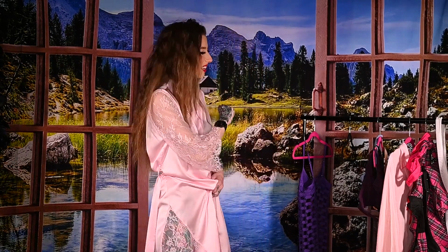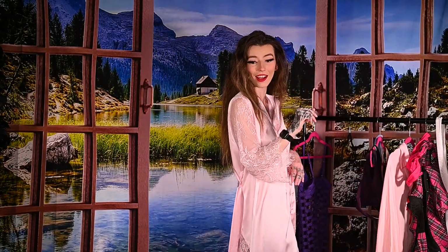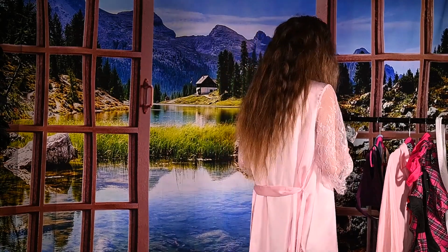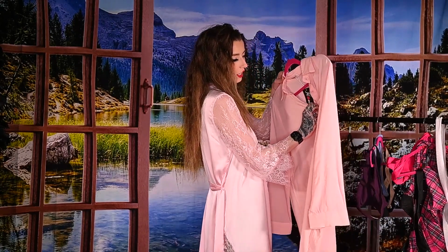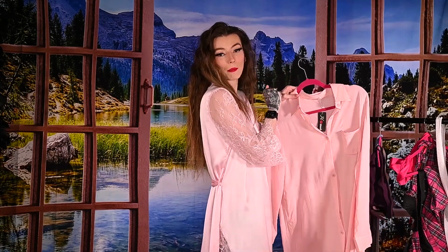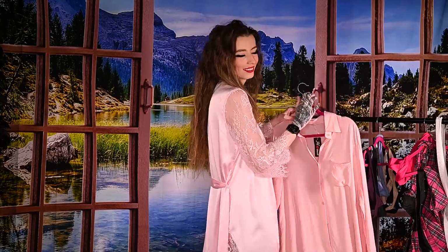So how can you go wrong? You cannot. I have one last item. That is a lie. I have two last items to try on for you guys. So let's go ahead and get them on. I have this fun little button-up t-shirt to try on and share with you guys. This is from the brand Hot Touch from Avidlove. So, you know, let's get hot and touchy.